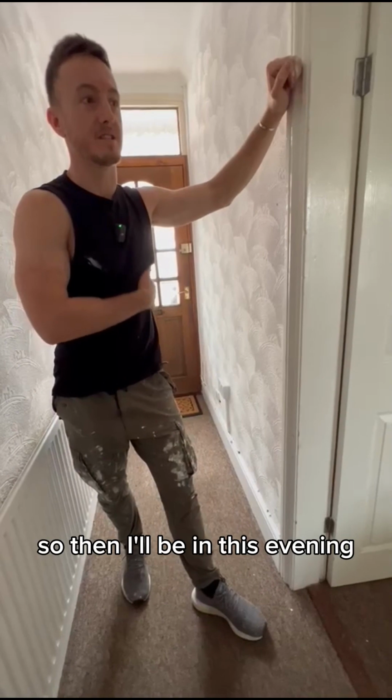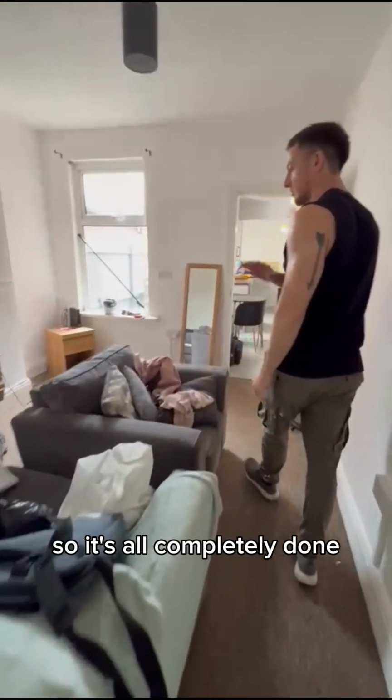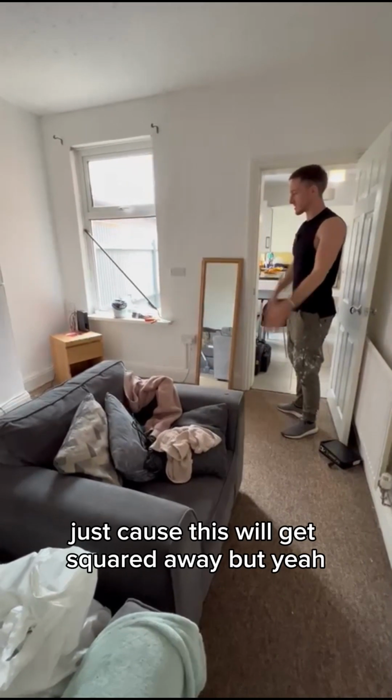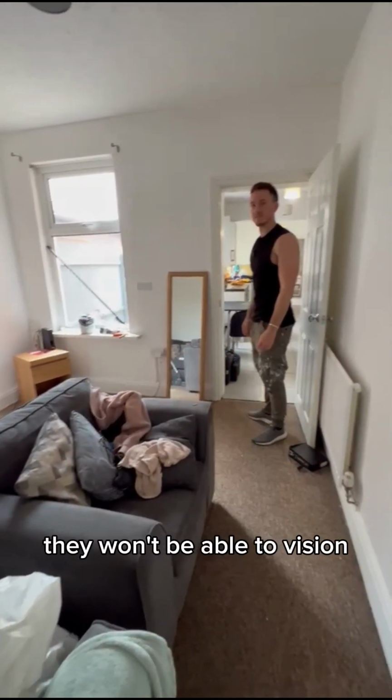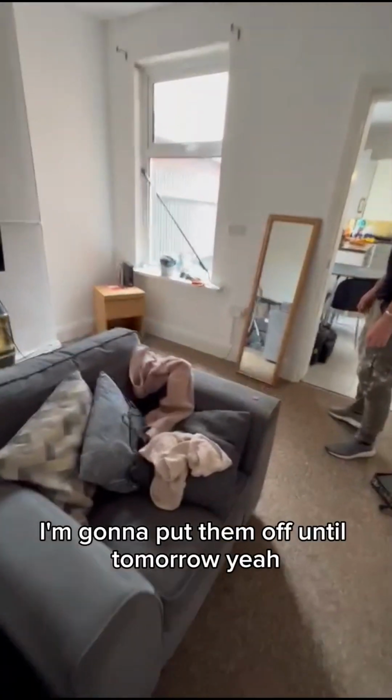So I was going to have viewings this evening, but I think I might delay it until tomorrow, so it's all completely done. Yeah, it's not a bad shout. Just because this will get squared away, but they won't be able to envision it. They won't be able to see the end product. So I'm going to put them off until tomorrow.